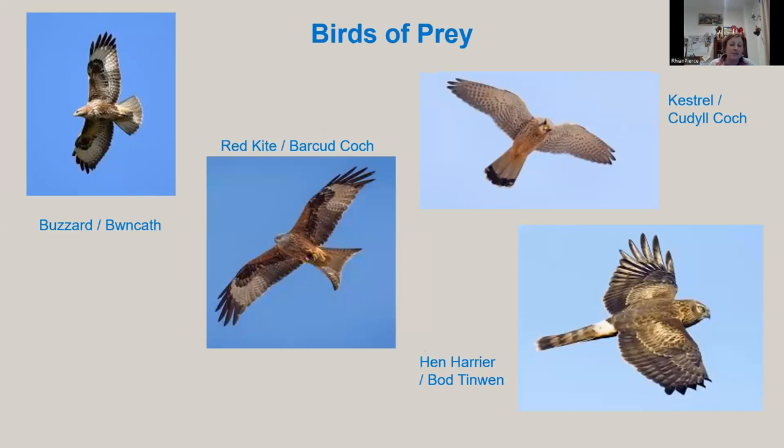And we're now looking at different things, maybe the shape of the wing in flight as they're hovering. So if you look at the buzzard, they've got quite rounded tips to the end of their wings, in comparison to the kestrel, for example, that's got pointy ends to the wings. So you might think, okay, but the kestrel's small and the buzzard's big, but sometimes you can't judge how high up in the sky they're flying. So it's then difficult to judge the size. But if you look, kestrel, pointy ends, buzzard, round ends.